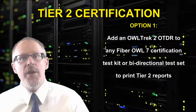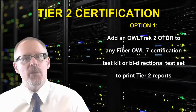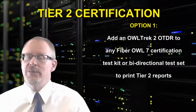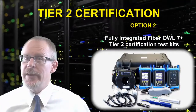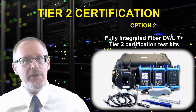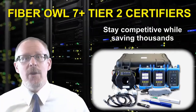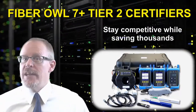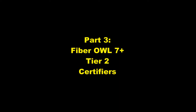So if installers also have an Ultrek OTDR, they can manually import OTDR traces into Tier 1 reports from either FiberL7 series certification test kits or from FiberL7 BIDI certifiers. Or installers can opt to use FiberL7 Plus Tier 2 certifiers and streamline the testing process by integrating the OTDR results with the pass-fail data right in the meter. Keep watching to learn more about how the FiberL7 Plus can keep installers competitive while saving thousands over other Tier 2 certifiers.